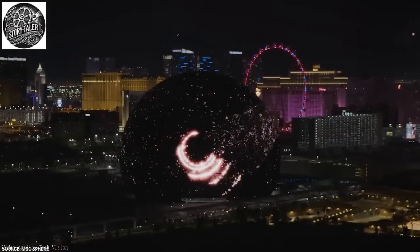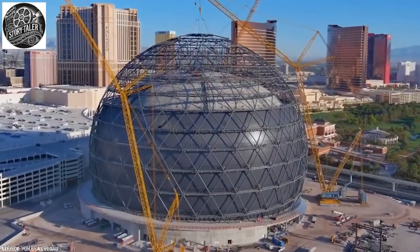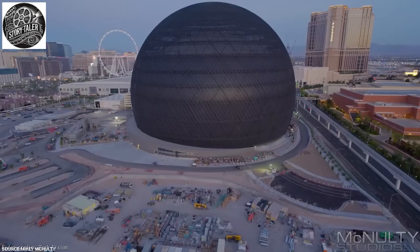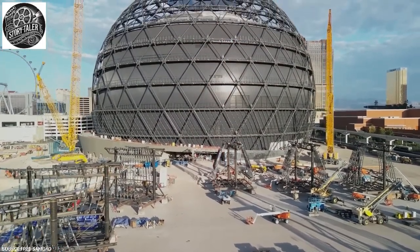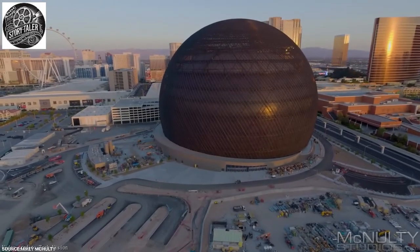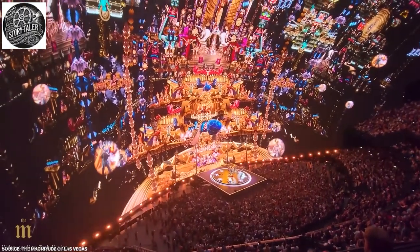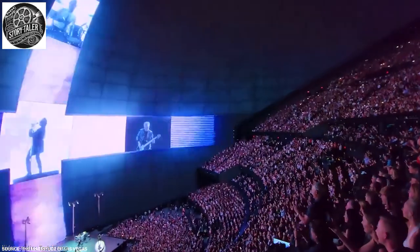It was already looking imposing on the Las Vegas landscape due to the size of this structure. Normal building equipment just wasn't enough. In February 2020, the world's 4th largest crane had to be set up to lift construction materials. We're talking about the Demag CC8800 crawler crane. This crane was transported across the Atlantic Ocean from Belgium to California in pieces.